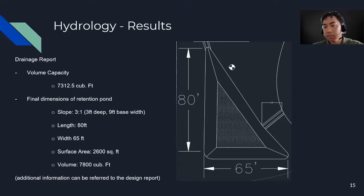The calculations performed resulted in a volume capacity of about 7,300 cubic feet. This helped me determine an area I can refer to while iterating the dimensions that suit the development site.